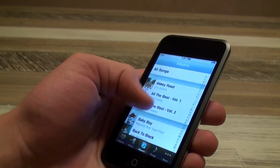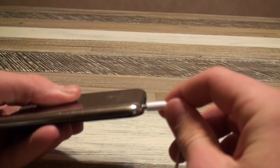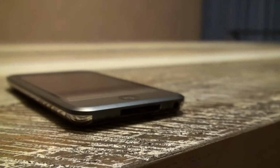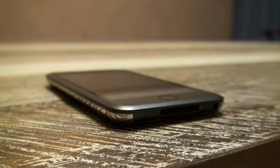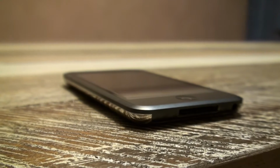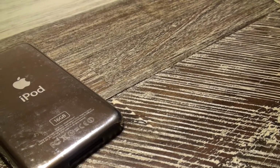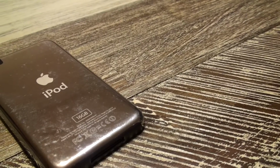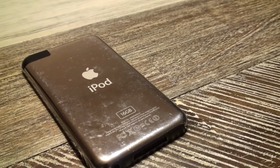Playing back music on this device is totally fine as long as you remember to bring some headphones, as this thing has no speakers. To me, the biggest flaw with the iPod was the lack of volume rockers. If you ever wanted to adjust the volume while listening to music, you had to take the iPod out of your pocket, turn it on, and then do it from there. If your earphones or headphones had controls, you could probably use them, but this still seems like a pretty big problem.